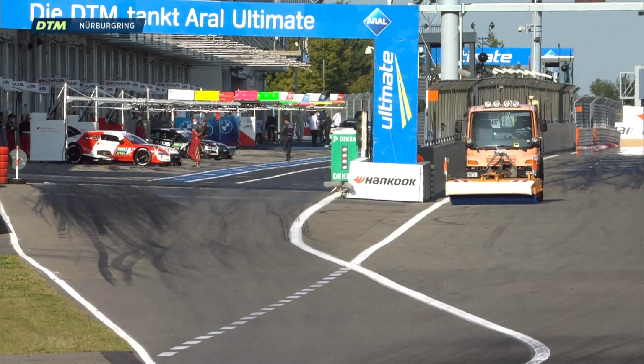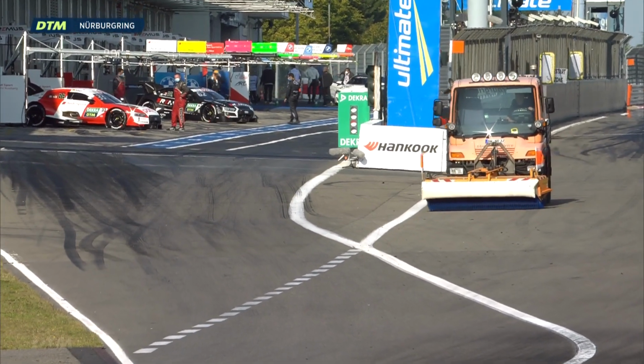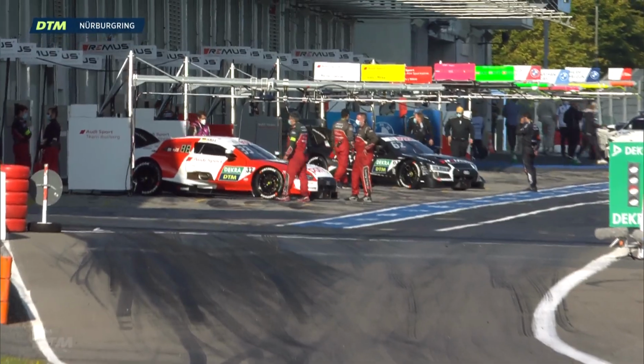3.629 kilometers the length, 11 turns, 7 right, I correct myself, and 4 left. And there you can see the cars lined up ready to get out.